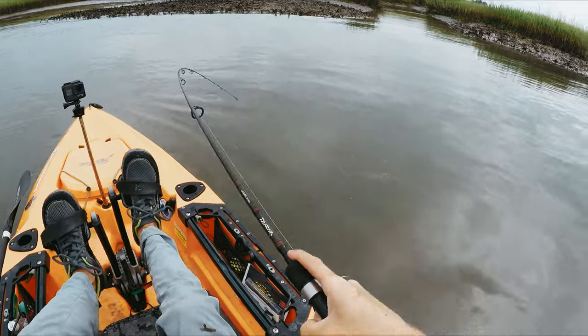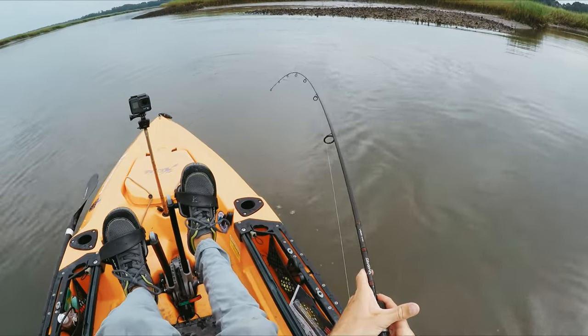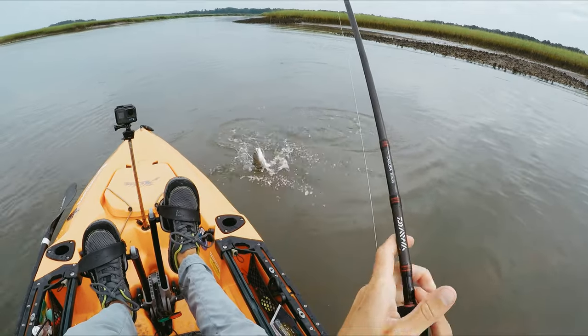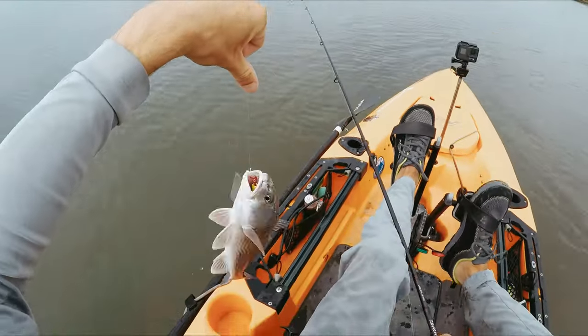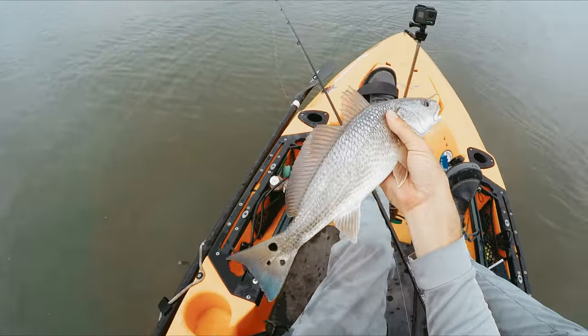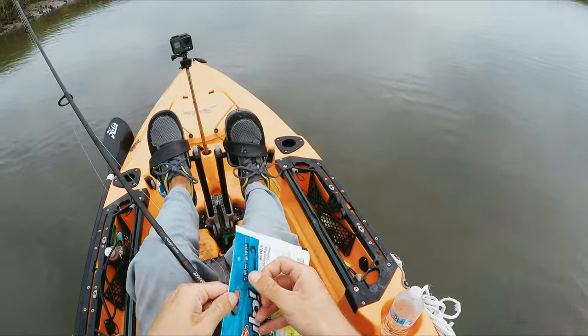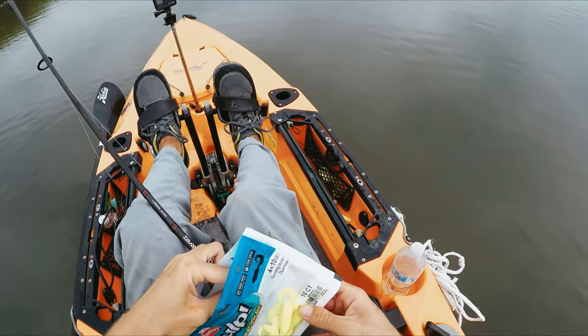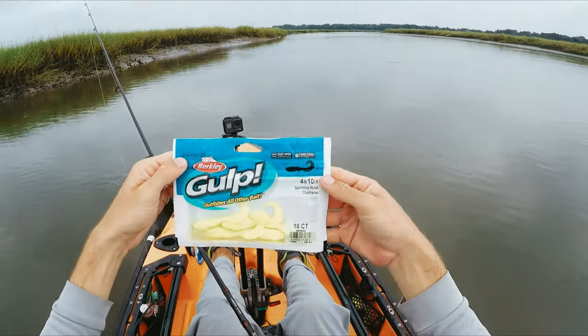Might be a little bit bigger. Yeah. Putting up a real tough fight. This one's got some cool spots. Three right there. I'm gonna put a new gulp swimming mullet on, because the bluefish or whatever is out there is tearing them up.